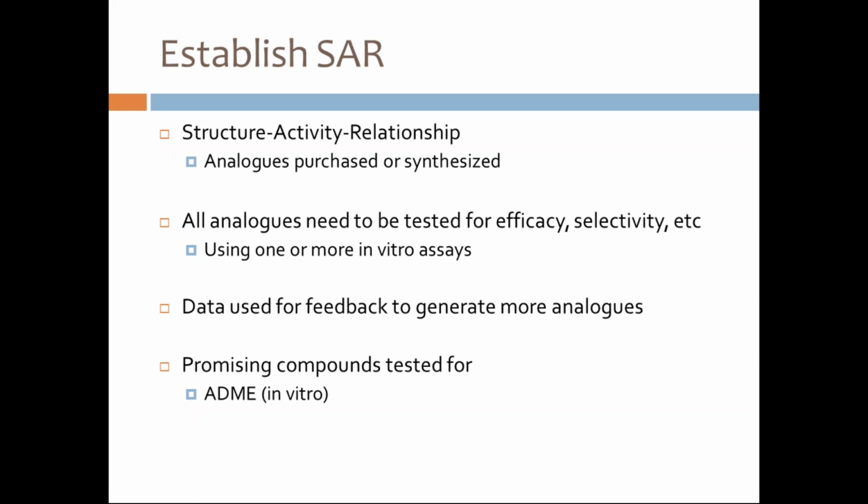Okay, this part of the molecule seems absolutely critical for binding to the protein, so we cannot change that anymore. But we really need to improve the solubility. So let's add a hydrophilic group on this other part. That's how their decision and thought process goes.